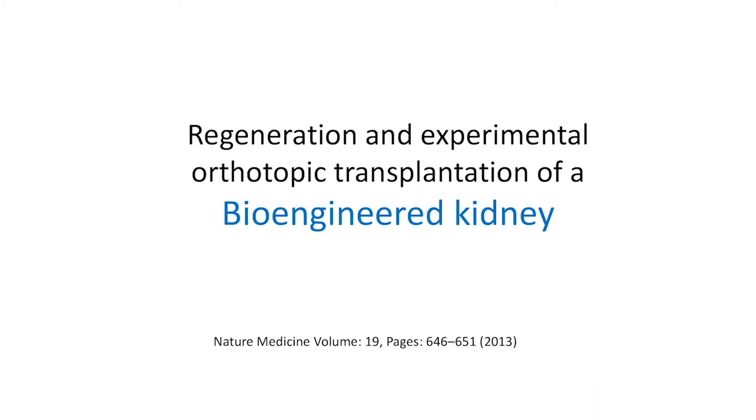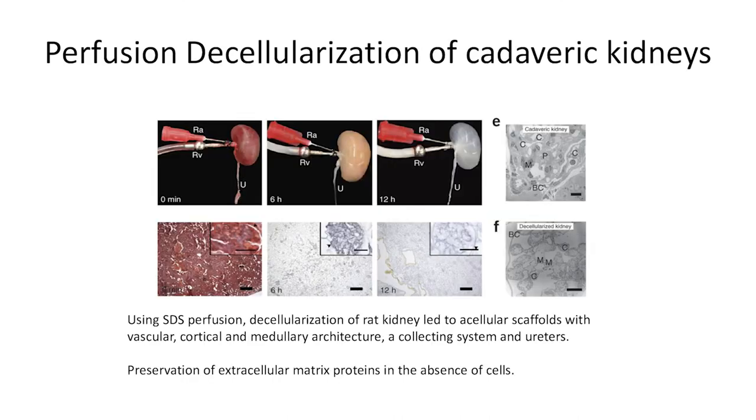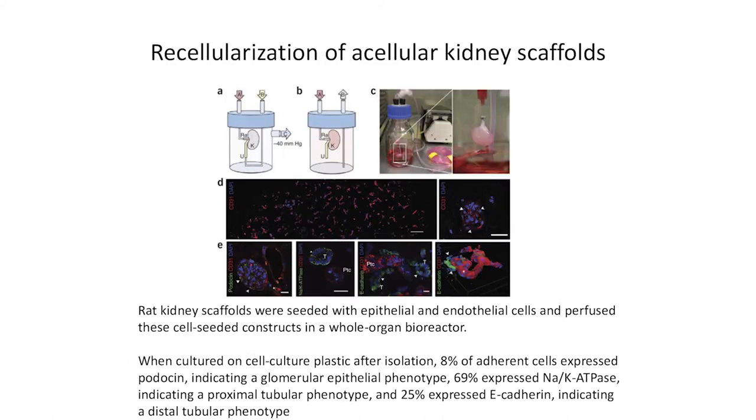So another fun experiment which I would like to show you: they took the rat kidney and decellularized these kidneys by passing a detergent through it. So renal artery, renal vein, this is ureter. They injected this STS, which is simply a detergent. It washed out all these cells, but the scaffolding or the linings remained, kind of like a building with a gray structure only. And then they infused cells, so recellularization.